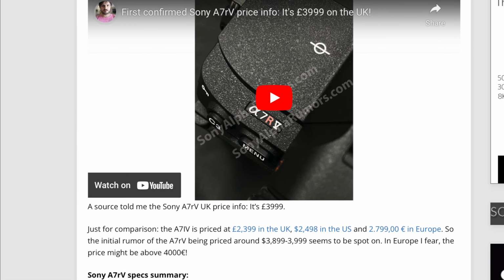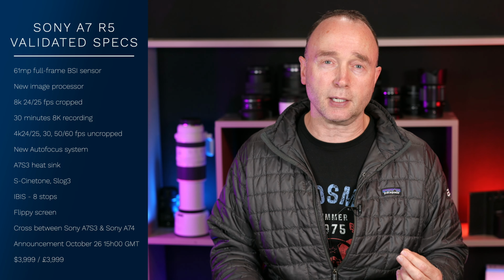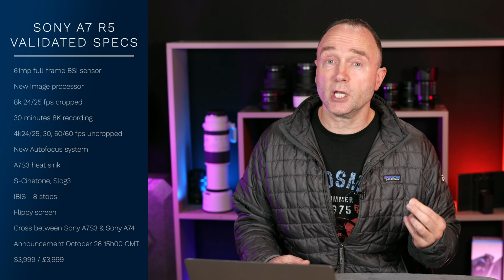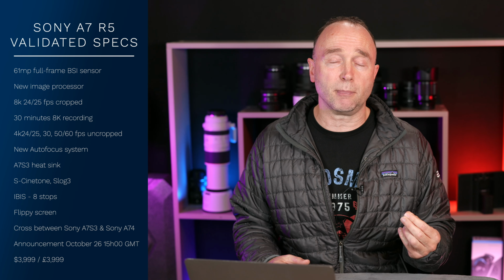Well, according to rumors, this camera is supposed to have twice the throughput despite having the same resolution. So a backside illuminated sensor that can process more information, a new AI chip, and of course a new image processor to be able to process a whole lot more information. So theoretically, this camera can deliver a lot more detail and better resolution. And of course, it's going to start delivering 8K video at 24 and 25 frames per second. That is going to be cropped, but 4K video is going to offer full sensor readout, 9.6K oversampled 4K.